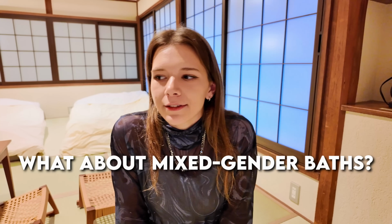So some people ask me about mixed gender onsen, if these exist. These are super duper rare for reasons I'm sure you can imagine. But most of it would require either swimsuits or special towels or something. I've never been to a mixed gender onsen, nor do I ever plan to be, honestly. So if this is your prerogative, you gotta figure that out for yourself. So generally, I think it's best just to stick with the standard division of gender baths.